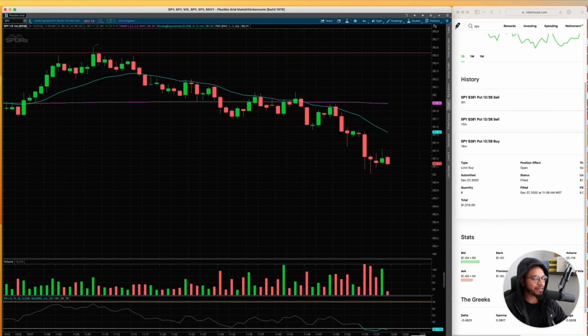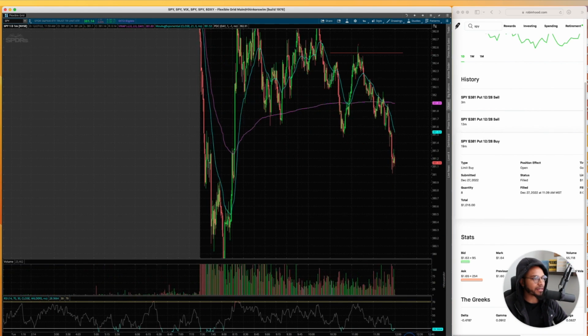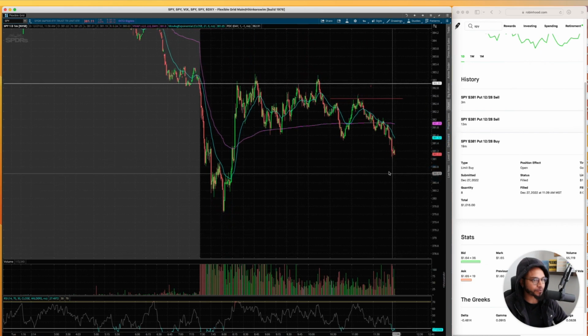Not big size, but again, we're trading options here. So you want to get good at options first. You do not want to be adding size here. Okay, so that's the trade of the day. I think if I were to guess, we could be moving to new lows. I'm not sure, but big lesson of the day.